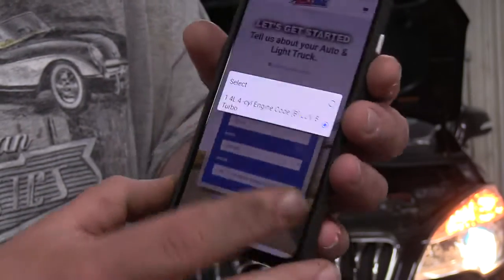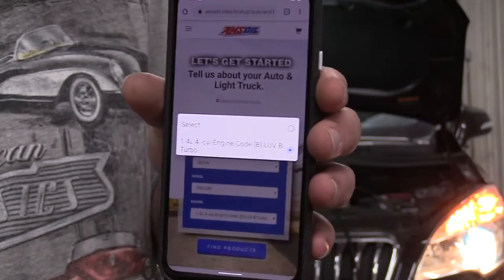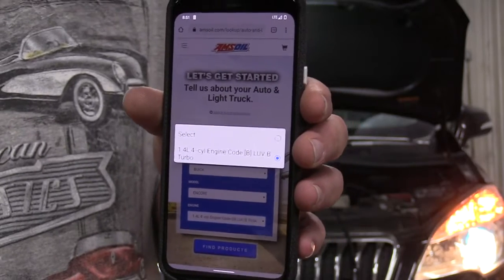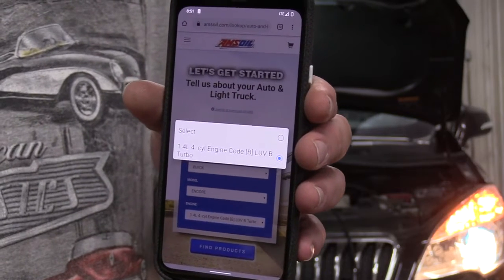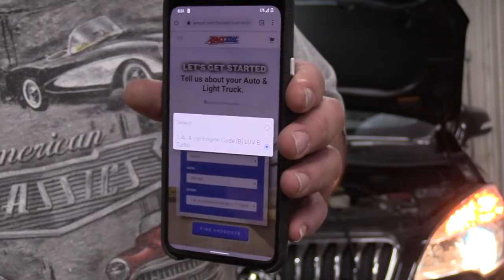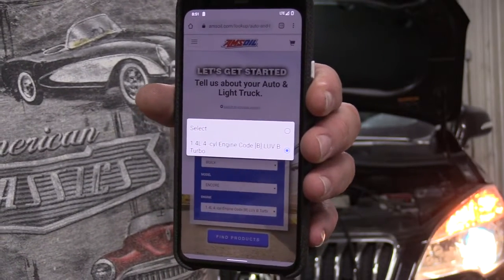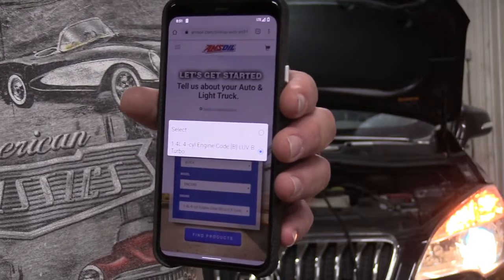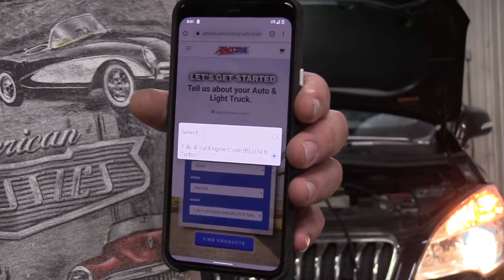Many times you may come in here and it may show you 3, 4, 5 different engines, and that's where, if you don't know exactly what engine you have, looking up your VIN will tell you that. Sometimes there are flex motors in there that will run flex fuel, and some of the others just have minor differences. Most of the time they take the same filter, but if you really want to verify that you have the right motor, use a VIN decoder.